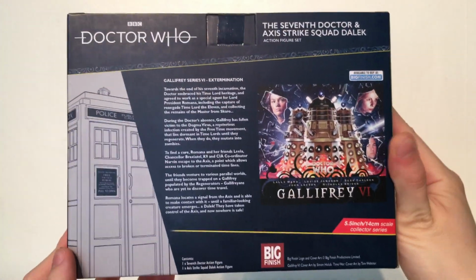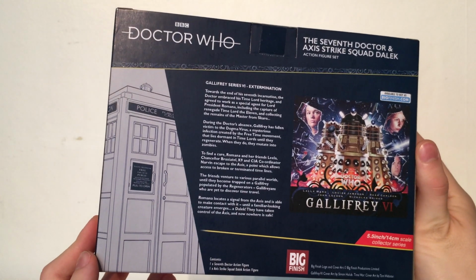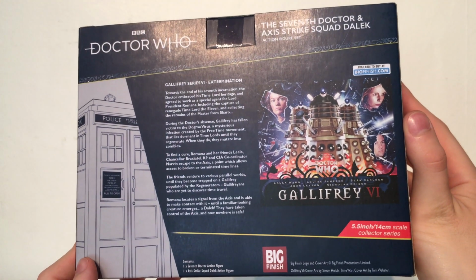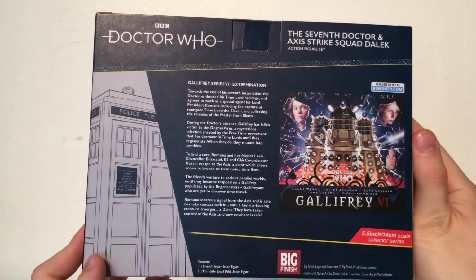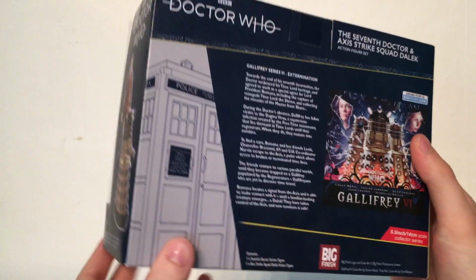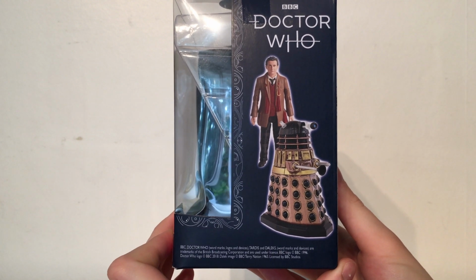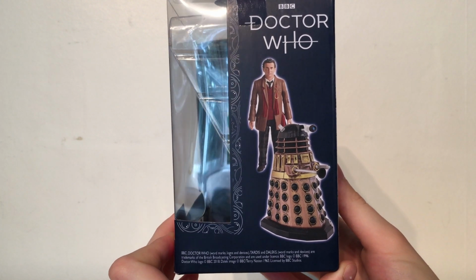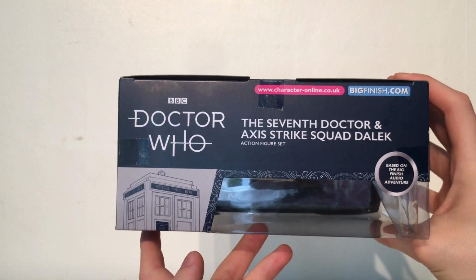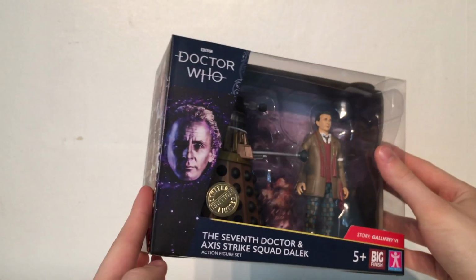The back of the packaging showcases what story this set is based upon, as well as quite a lengthy description of what actually goes down in this particular Big Finish story. This is great as it helps advertise to collectors what particular story these figure sets are based upon, as well as giving them some idea of the Dalek character. The other side of the package has some really cool product images of both the 7th Doctor and the Dalek, whilst the top of the packaging just showcases that this is the 7th Doctor and Axis Strike Squad Dalek, as well as stating the story that this particular set is from.